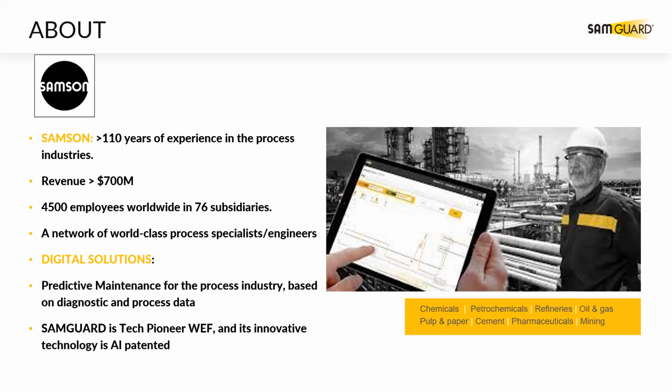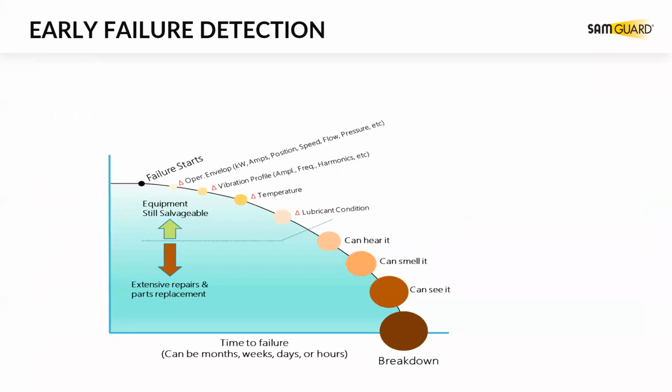So quite broad. So why predictive maintenance? Actually, what you want to do with predictive maintenance is have an early detection of upcoming failures. What you see here is typically a failure curve in general. The failure starts, of course, very small. And what we know is that failures are represented by small changes in, for example, temperature on the operating envelope, etc. But when the failures continue and start to grow, that's the moment when you can hear it, smell it, and see it.